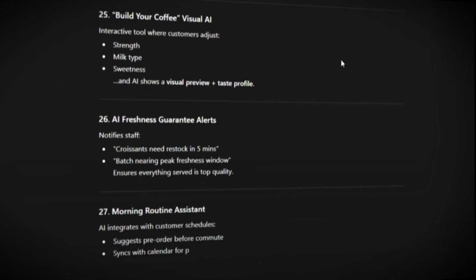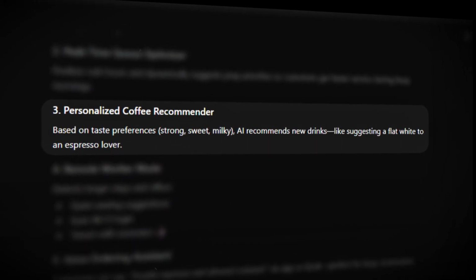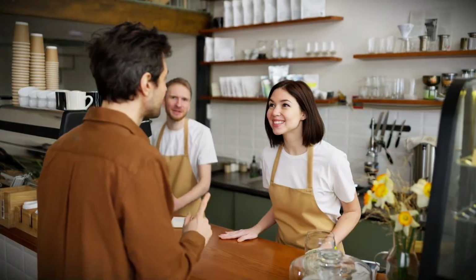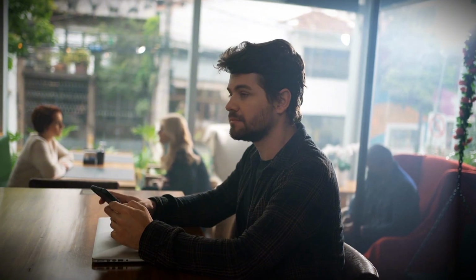Check out this suggestion, an AI chatbot that asks visitors about their current mood or caffeine needs and then recommends the perfect drink for them. That's genuinely smart and creative. Because, let's be honest, half the time I walk into a coffee shop, I have zero clue what I want. I'm just standing there like, coffee?